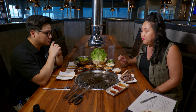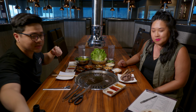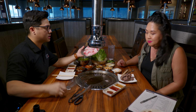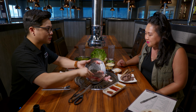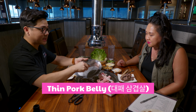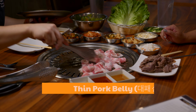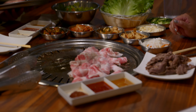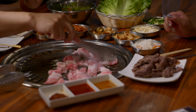Okay. Awesome. Yeah. So we went through sliced brisket. What's next? Next one is another thin one, because for all the hungry people, we don't like the meats cooking for too long. So this is thin pork belly. In Korea, we call it tepe samgyeopsal. And this one also cooks well.